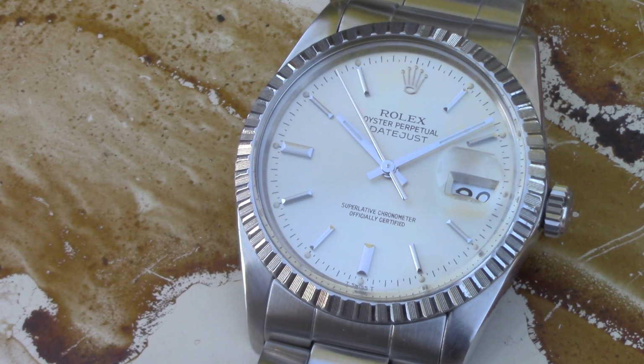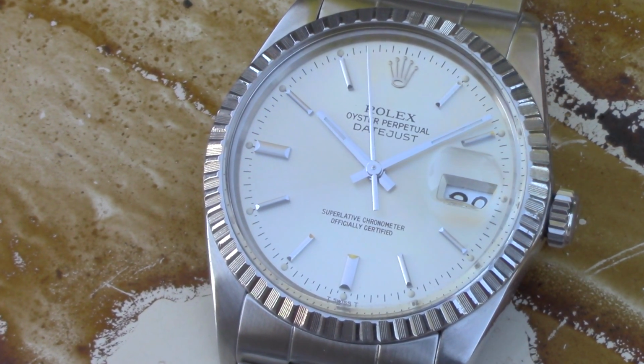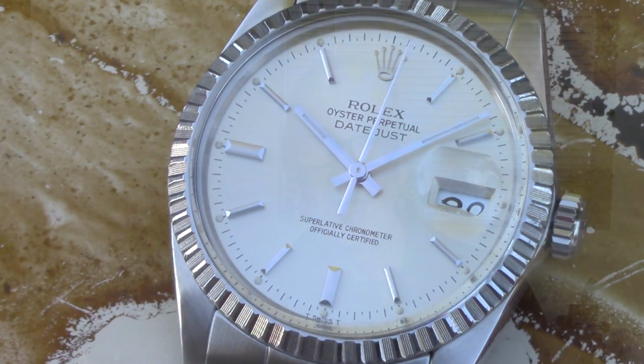You want to make sure that, from a collectible standpoint, all of the lume plots are still there, that nothing is missing, and that none of the index markers are broken off. I saw one recently online where the Rolex logo on the dial was completely missing. The applique white gold logo was just gone. How are they getting away with doing that? So take a look at that.